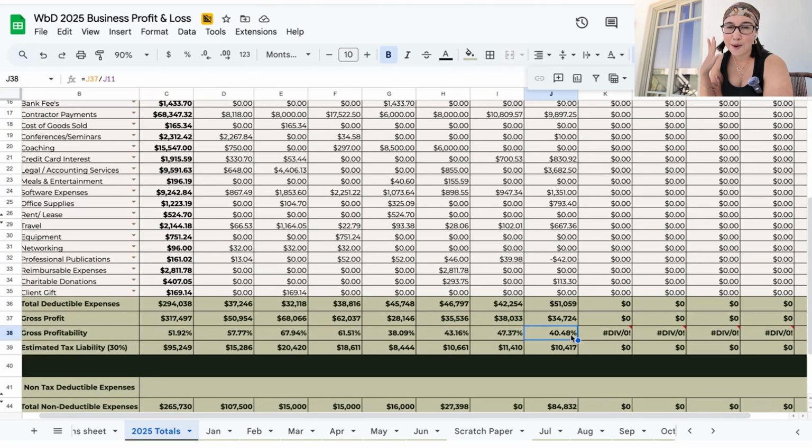I'd like it to be a little higher, but my profitability has gone down since I've put myself on W-2 because my payroll expenses are included in my deductible expenses. So I'm okay with that.